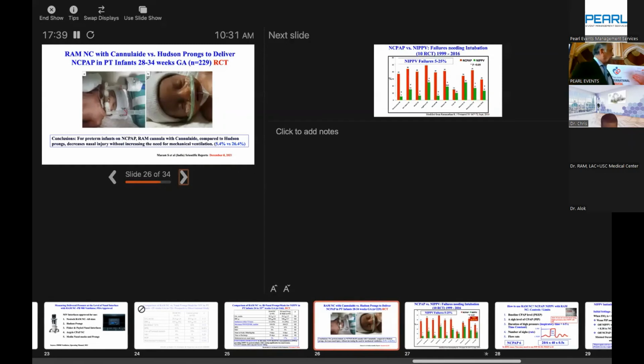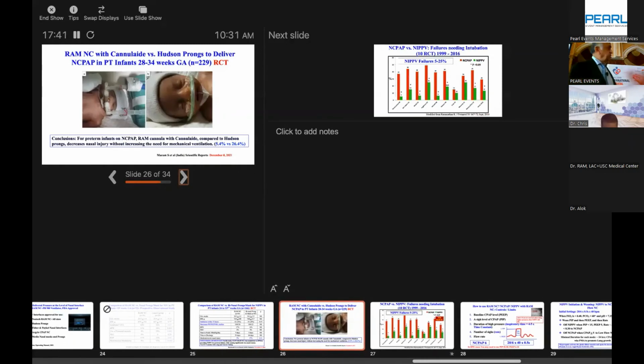The second randomized control trial was just published in December of last year, 2021. Again, they did a randomized control trial, 28 to 34 weeks, 229 babies. And the conclusion was that for preterm babies on nasal CPAP, RAM cannula with Cannulite, they used Cannulite to protect the nose, compared to Hudson prongs, decreases nasal injury without increasing the need for mechanical ventilation. 5.4% nasal injury compared to 26.4% with the prongs.